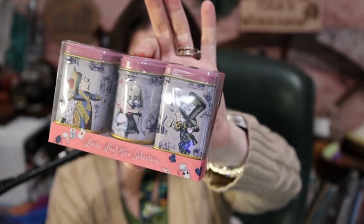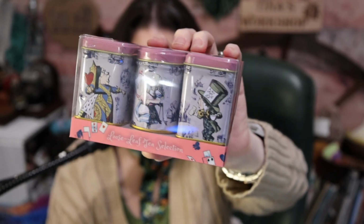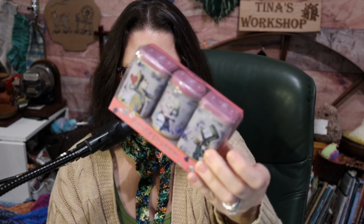I mean, look how small they are. And they're Alice in Wonderland, and they've got loose leaf tea in them. They are so cute, and I can't wait to try them. We got Earl Grey, English afternoon tea, and English breakfast tea. I wonder what the difference between those two is. Yeah, I don't know. I wonder if maybe one has more caffeine or something than the other one. But caffeine doesn't work on me, so that doesn't really matter anyway. But anyway, I think they're super cute. I can't wait to use them. And then they would make great little tins for like notions and stuff. Yeah, love it.